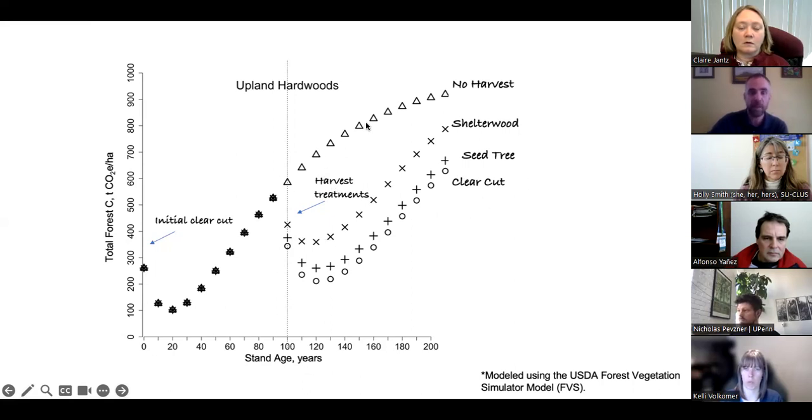But we also found that in this case, not harvesting the forest would have kept more carbon in the forest than either of these. What that speaks to is that quite often the economic rotation period that is practiced on working forests doesn't give enough time for the forest to mature and get to its maximum carbon sequestration. So oftentimes, if you're harvesting a forest on a faster commercial regeneration cycle, even a more regenerative approach with shelterwood or seed tree still has a carbon consequence relative to no harvest.